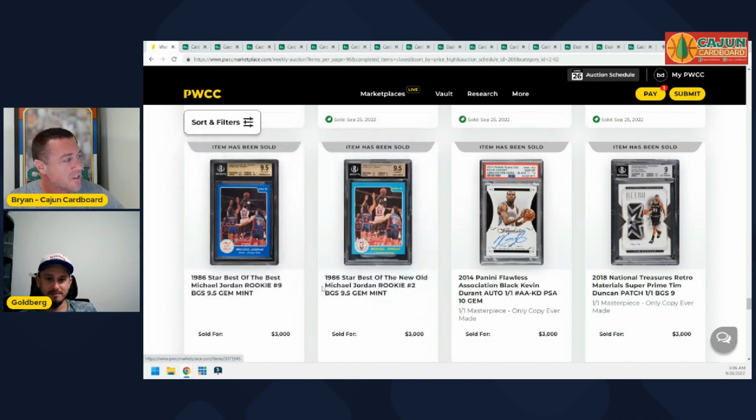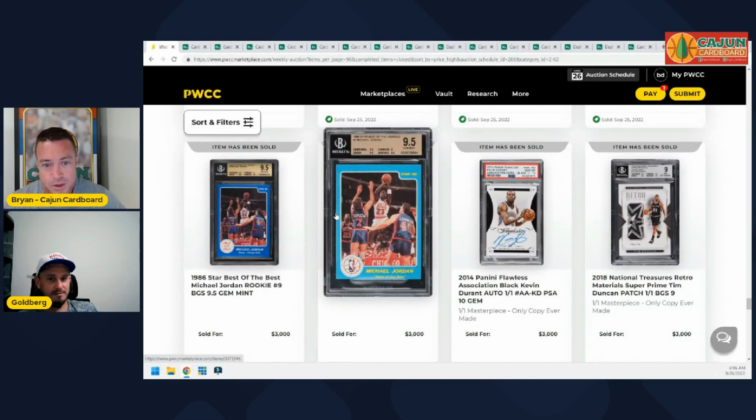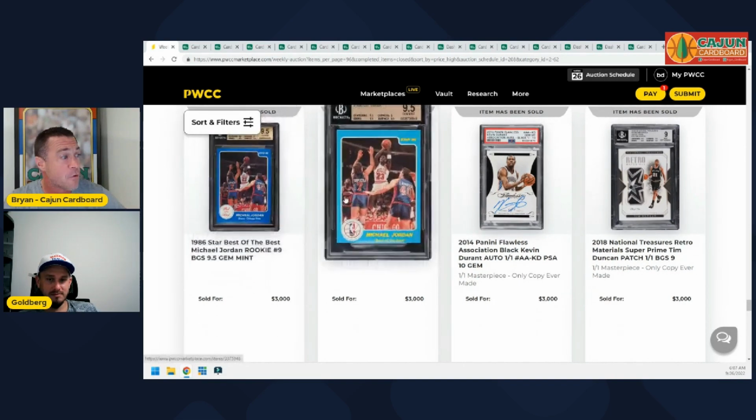But this is cool. 2 Jordans. These are 9.5s. These are not common in this grade. Star cards are impossible to find centered. We know that because everybody knows about the Star 101 card. It's so tough to find in gem mint condition. 3,000 for both of those cards.